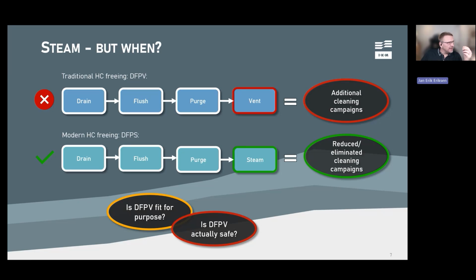They say V is for victory. In this case, V is for failure, isn't it? Because what it means is that the first three processes, the drain, flush, and the purge, didn't succeed, did it? That's why we have to vent out the rest. It's more in desperation than anything else. We don't have a way to get rid of it. But now we do. We can use steam. We pretty much replace the vent there with steam.